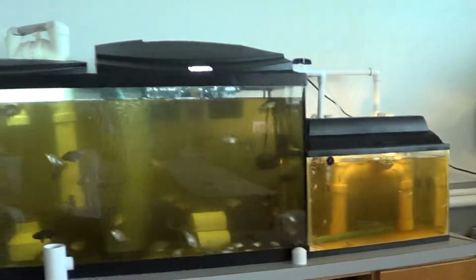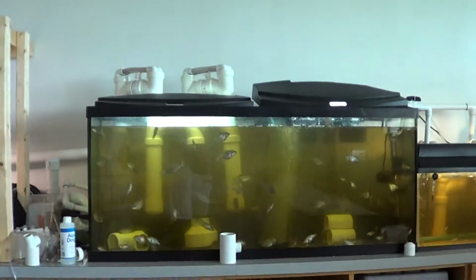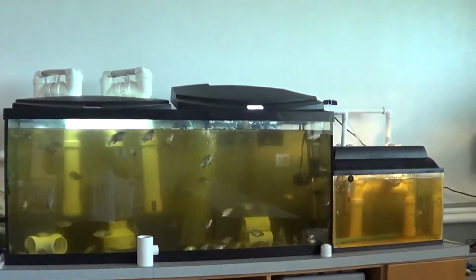Hopefully this will be the first year I'll have the system actually working and not having to build it through the year, so I'll be able to use it fully in my class.